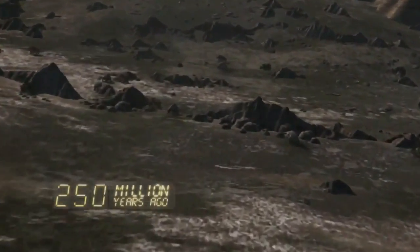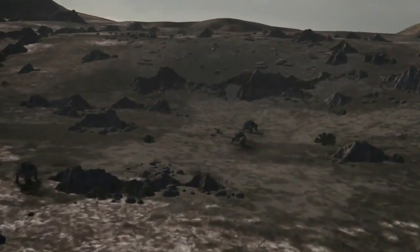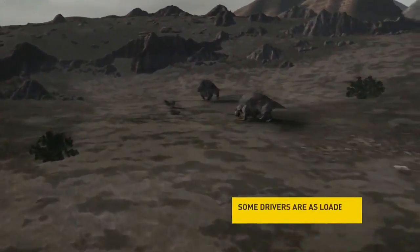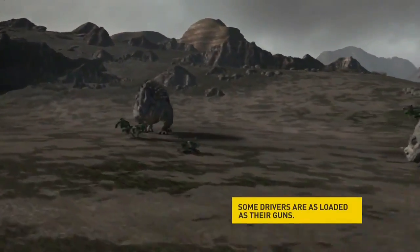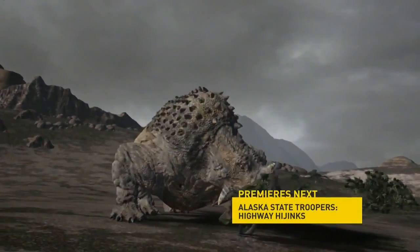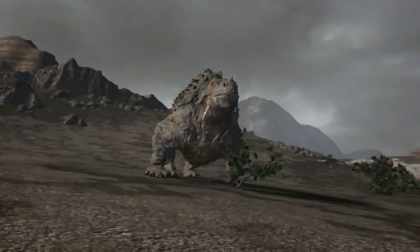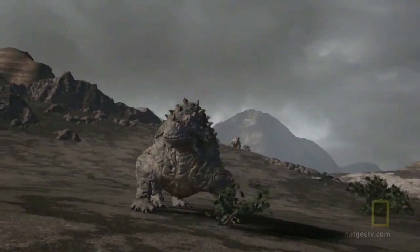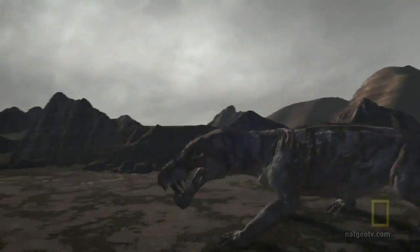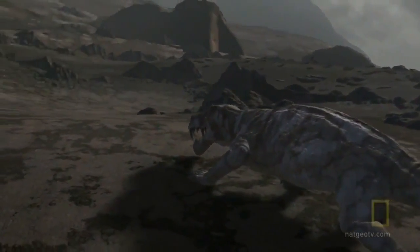A herd of creatures graze the Siberian plains. And they are big. Evolution takes a huge leap forward. Small lizards are now giant reptiles. These scutosaurs are distant relatives of turtles. If these plant eaters look tough, the carnivores must be seriously mean. Like this Gorgonopsid, a perfectly engineered prehistoric killing machine.